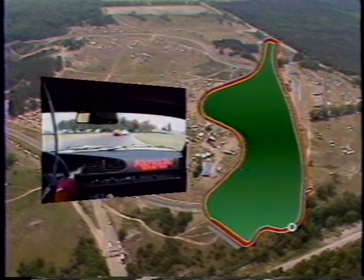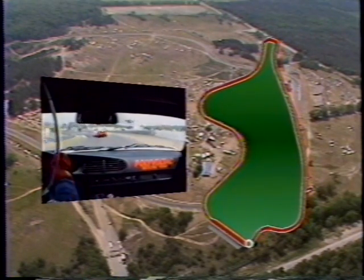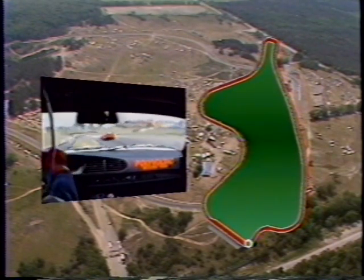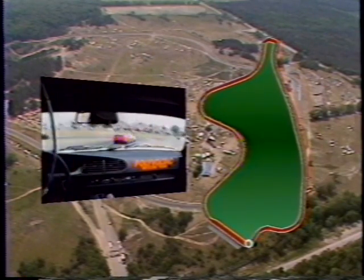Turn 8 is another fast right-hander before the quick left to turn 9 and the very tight turn 10 onto pit straight. You've seen the track and we've had an inside look at the cars. They're lining up to go racing. We'll be back in a moment for the start of the Rothmans Porsche Turbo Cup from Mosport.